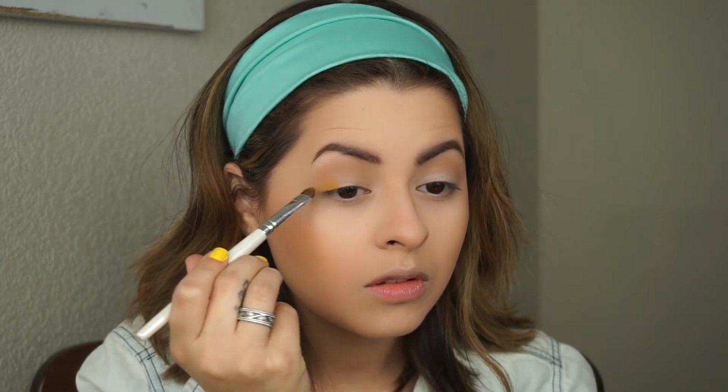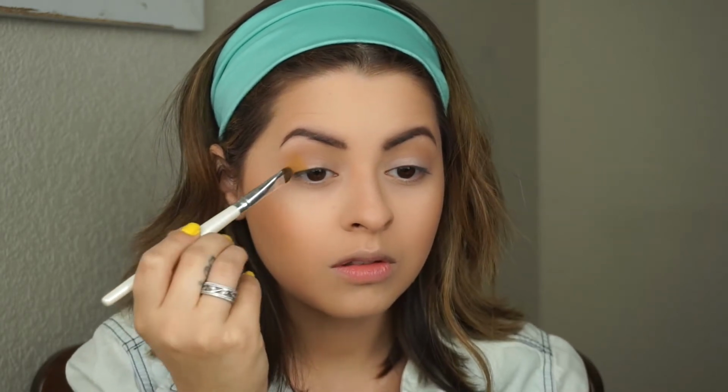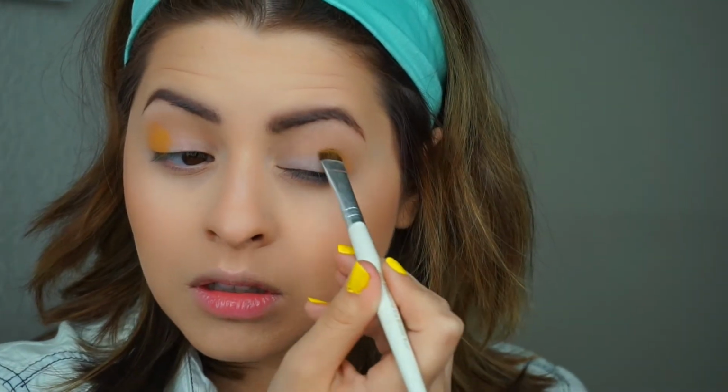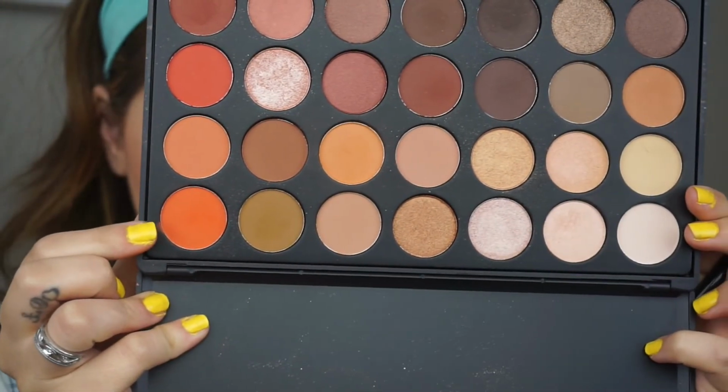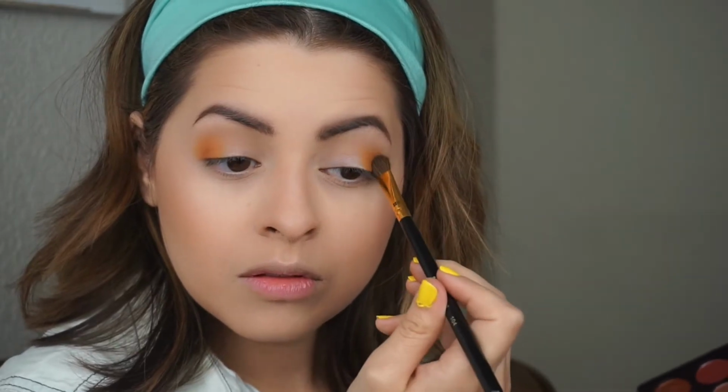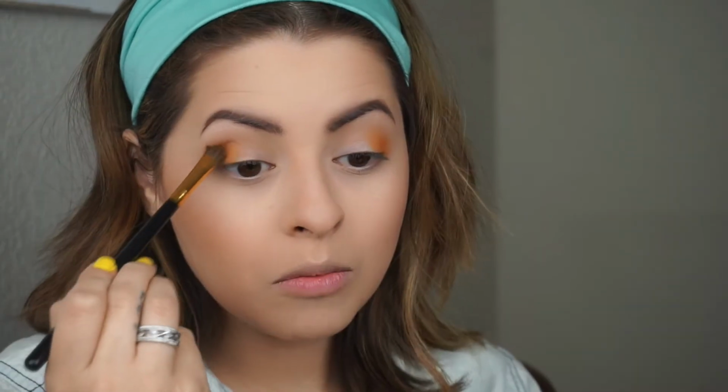I was hoping it was a little bit more orange, so eventually I'm going to dip into the Morphe 350 palette. I'm using an orange since that's the only palette that I have a nice orange, but if you have any other palette that has orange, you can go ahead and use that on the outer corners. And I'm just going to pack that on top of the mustard color, and it gave a very nice subtle orange without it being so bright and like, whoa, right out there.